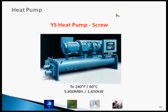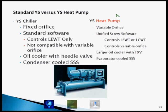So what we have, there are chillers out there that actually don't reject the heat to the cooling tower. They work in reverse. They actually make heat and reject cooling to the cooling loop. Okay? I mean, if you take a chiller, for example, a screw chiller, it has a fixed orifice, standard software, controls leaving water temperature, it's not compatible with a variable orifice, blah, blah, blah.